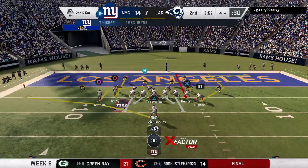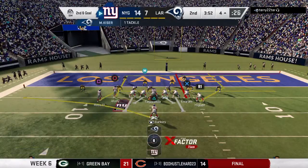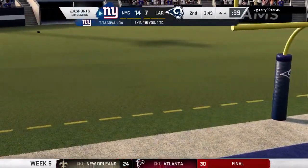So 2nd and goal, and standing by himself in the backfield, Barkley. Mike is 59. Mike is 59. Exit. 2nd and 4. To the end zone, but it's incomplete.